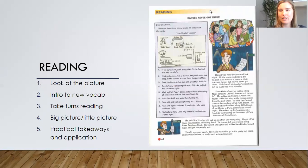So reading is another thing that pops up. There's at least one reading passage in every chapter. Everyone has their own kind of style when working through these together, but I like to mine these for as much learning as possible. So don't just read through it and then move on. I think there's so much more that you can really pull out of this, to be honest, and really make the most of it.